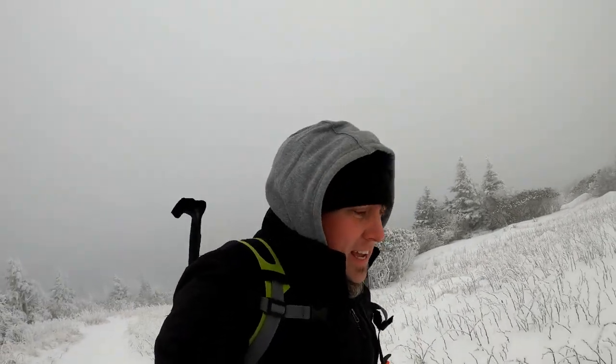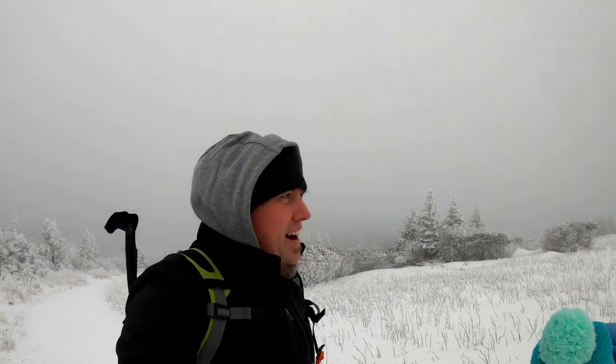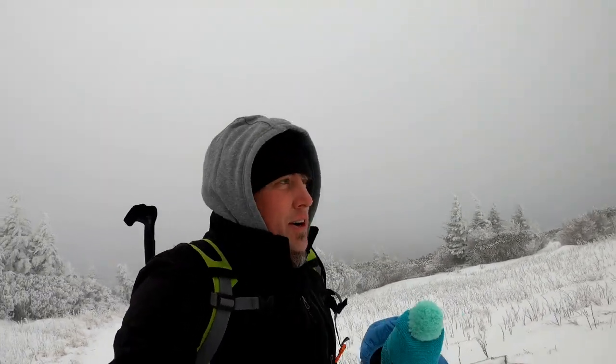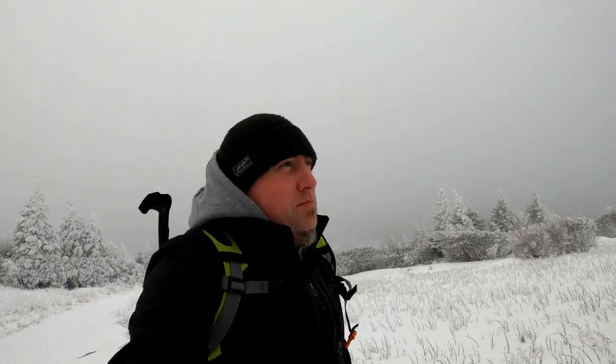Wind's whipping. It was basically, I think, 16 degrees when we got out of the car. The wind chill is definitely a lot colder. We're hiking on up right now, and this looks absolutely amazing. I have never seen it like this. It's just beautiful up here on Roan Mountain.